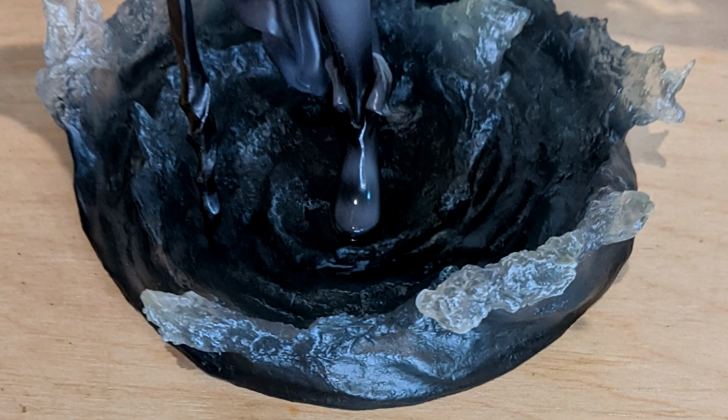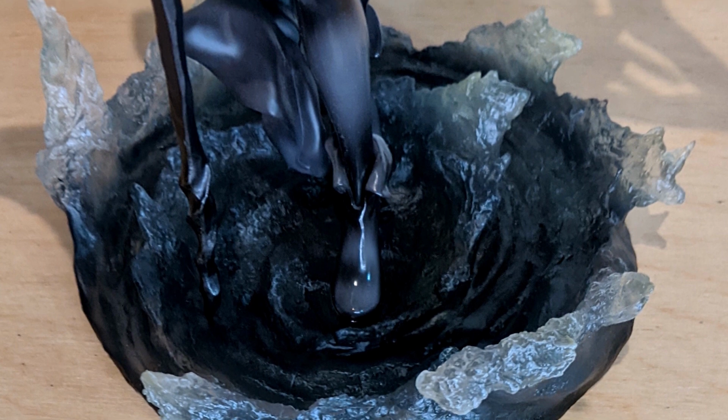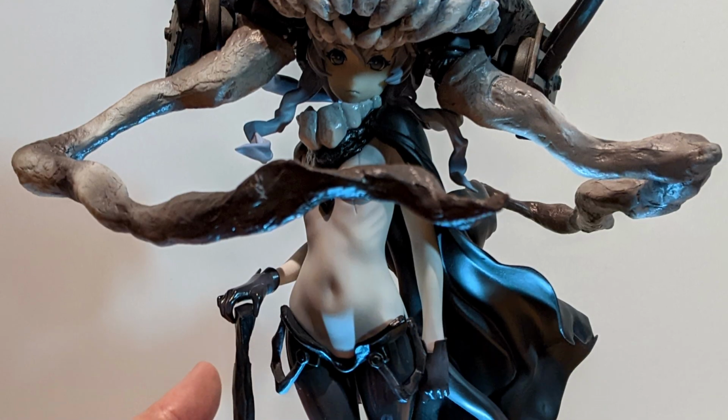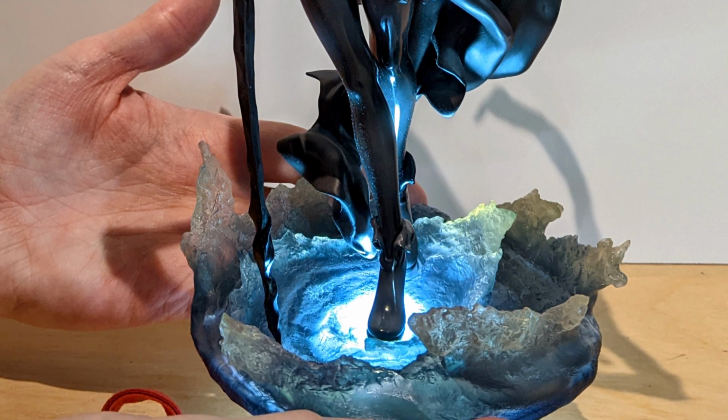Holy cow. Alright, so this base right here, my goodness. This is probably the nicest base that I've ever seen in my life. I've seen a lot of really nice bases. What I mean by that is that this base works perfectly with this figure, with beautiful colors to match. If you put a light under it, it actually lights up, which is absolutely incredible. And it really gives an ominous, creepy feel to the entire figure.